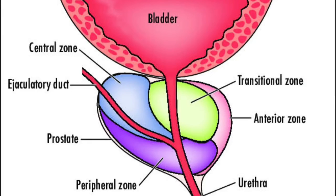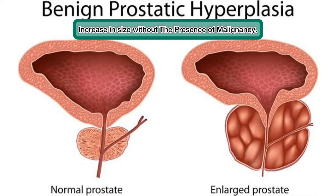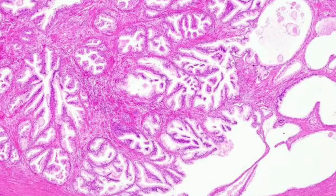The glands of the transitional zone are those that typically undergo benign hyperplasia. Benign prostatic hyperplasia is one of the clinical importance of the prostate. It is the increase in size of the prostate without the presence of malignancy. Benign prostatic hyperplasia is much more common with advancing age, although initial histological evidence of hyperplasia may be evident from much earlier ages, less than 40 years old.